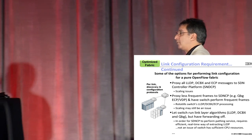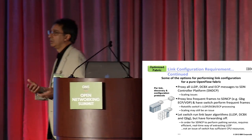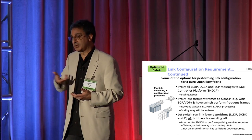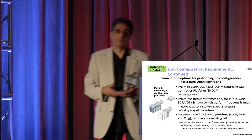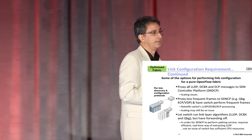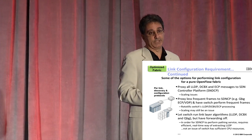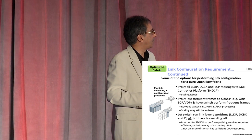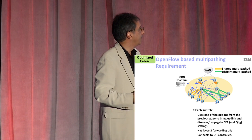Let it run LLDP, let it run DCBX and QBG, turn off forwarding, and then have the controller use, for example, NETCONF to be able to extract the LLDP MIB databases out of all the switches so that you can see what the neighbors are, and from that create the topology, the paths that you want to create. I'm not sure if that's an issue in terms of sufficient CPU resources and how much time it would take to do that. From my vantage point, most of the implementations today are in that first category of the slide that I covered.